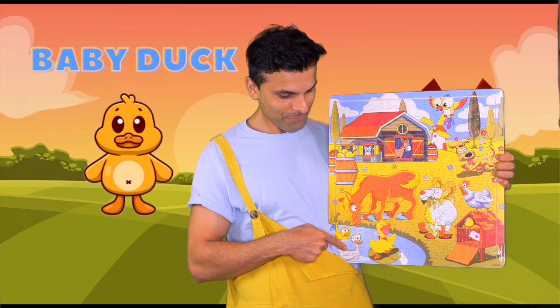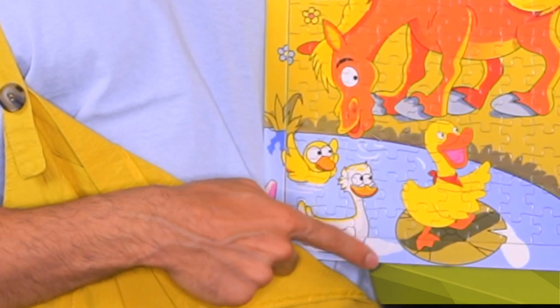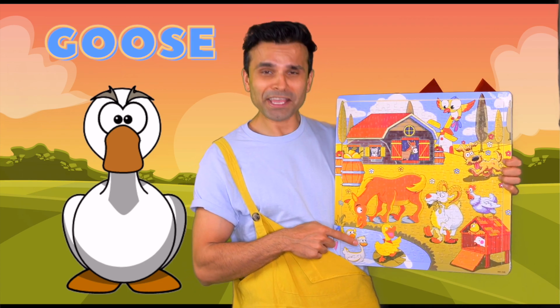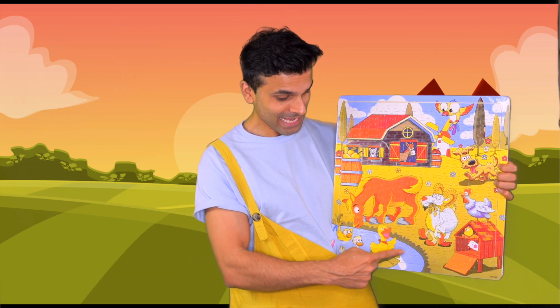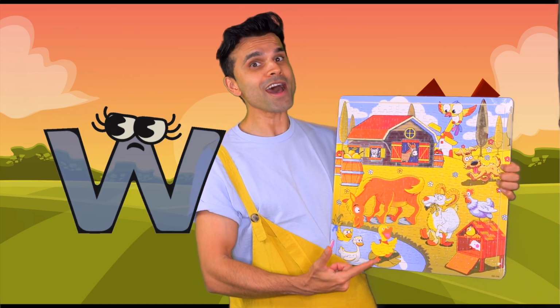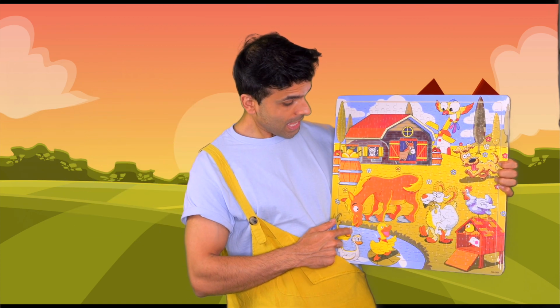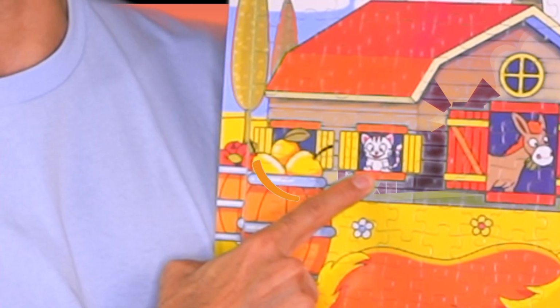And next to the baby duck, we have a goose. You see this goose? And the goose starts with the letter G. G for goose. Silly goose. Next to the ducks swimming in the pond. Because ducks swim in water. W for water. See this blue? That is water.